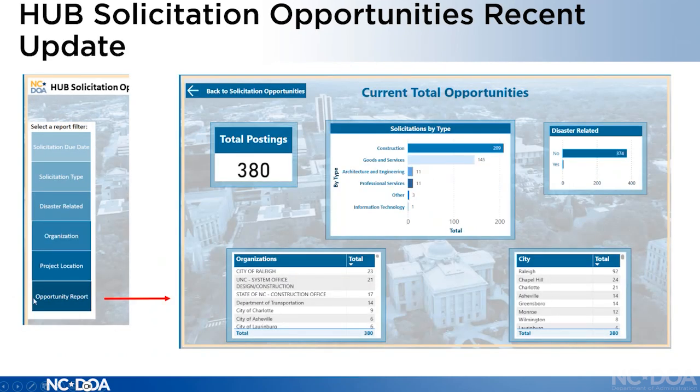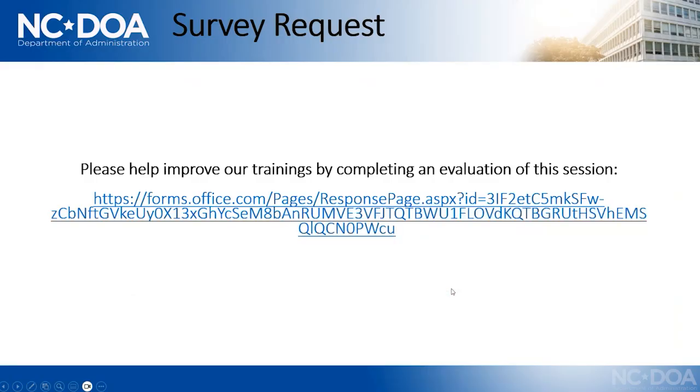You can see there's an opportunity report piece, and you can get a sense of globally how many postings there are, how many are construction versus the other types, if any are disaster, and the different locations or organizations that are posting. I don't know how many of you will be interested in that. I use it for aggregate information, and that's how I use it.